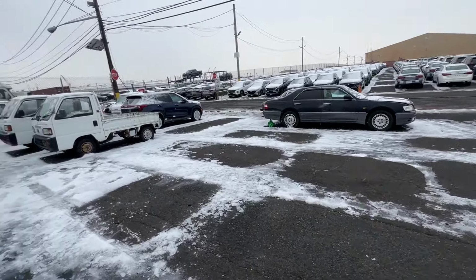Next, we have this Nissan March. This one's a convertible, glass window, automatic. These come with cool interiors. Then we have a GTO and then a newer Suzuki Carry. It's gonna be pretty interesting seeing these more often.